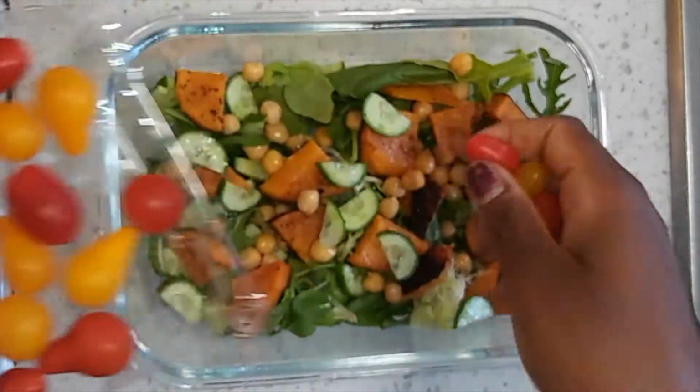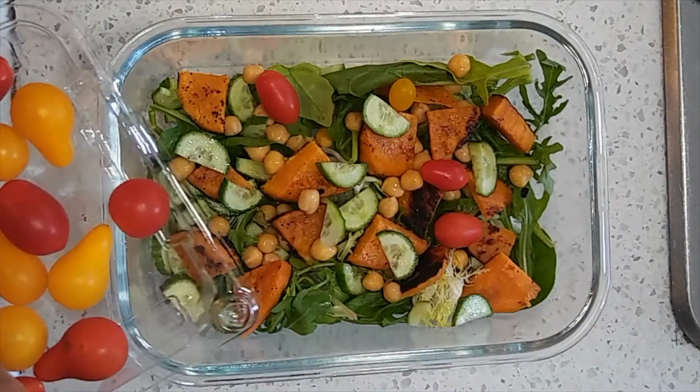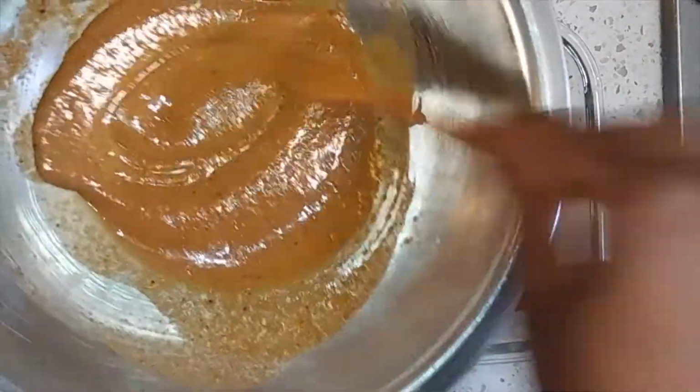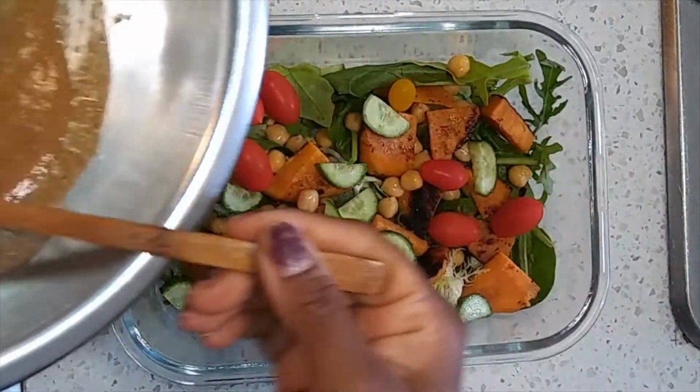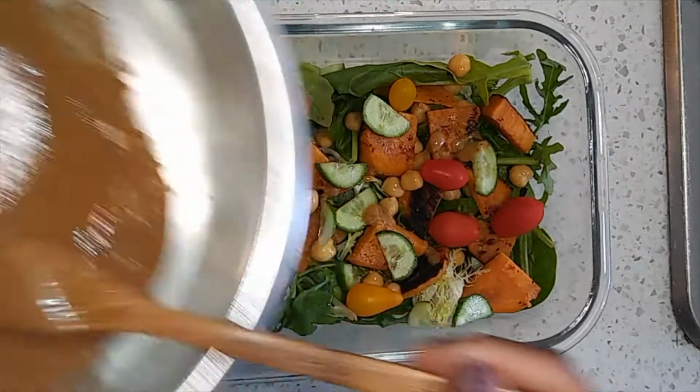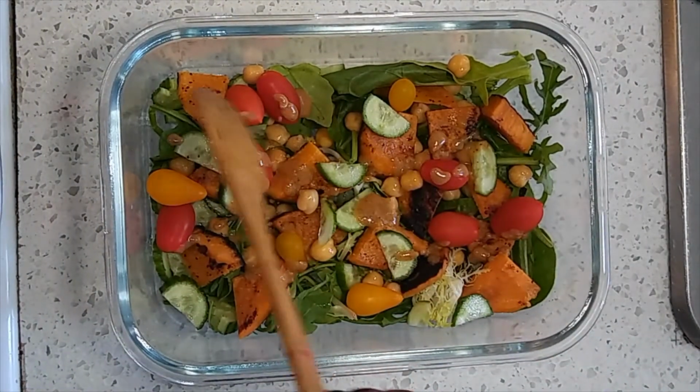I am so into tomatoes this summer, or I guess it's not summer yet, but they are just so delicious. Starting now, when we get deeper into summer, I'm wondering how they're going to be. But then I just put some dressing on there, and that is my salad.